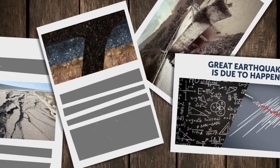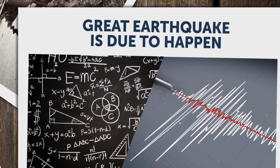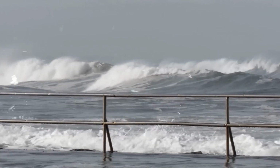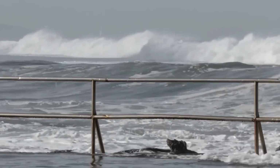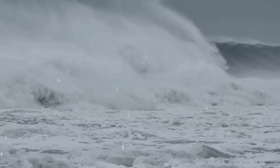Chile has experienced a lot of quakes in recent years, and scientists are worried those might be preparing the area for a really big one. They believe a great earthquake is due to happen before the end of the century, and it might be devastating to the coastal area. Even smaller quakes caused tsunamis that flooded the west coast, and a huge one like that is likely to raise a wave of incredible height.